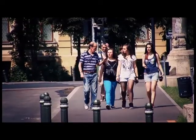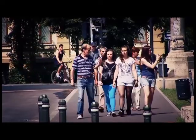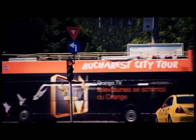Going north, you'll find Victory Plaza. This is the area where three major museums can be found: Antipa, the Geology Museum, and the Romanian Peasant Museum.